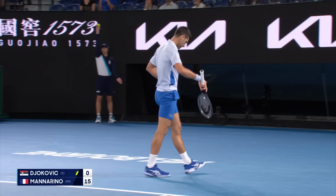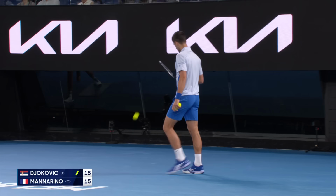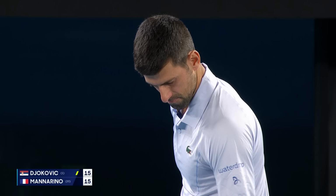And there's one big step from Mannarino, and this is the problem when you've played a lot of tennis. You're a little lactic, you're a little heavy. If you've got the miles in your legs, you can probably take a little time to warm up and you can get to your best, but half a step slow on that particular forehand, Mannarino.